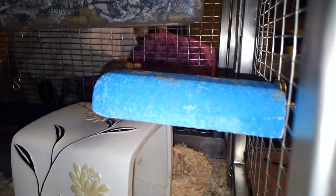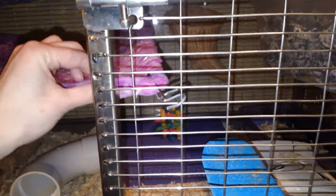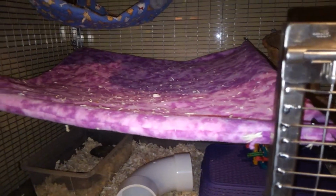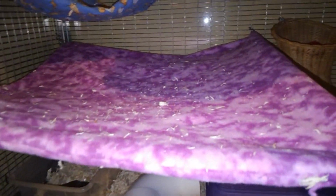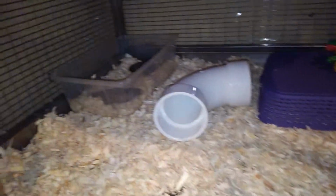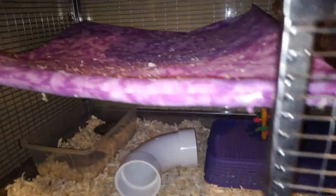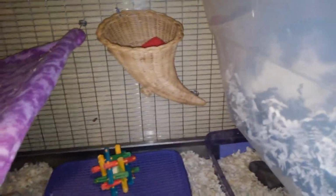Here's a lava ledge. This door isn't open because I have it attached to this here, which I made into a hammock. It was previously on the bottom of the cage before I put all of the shavings here. And then there's a water bottle in this corner and a water bottle in that corner. Up here we have this hammock that they can get to using this lava ledge and going up here, or they can just climb the back of the cage.